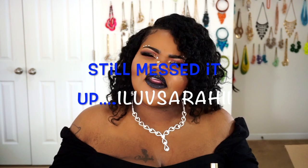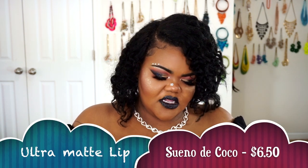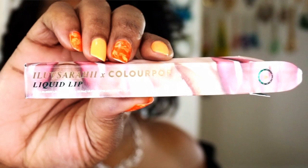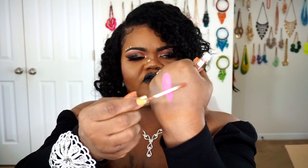So that's one. I did go ahead and pick up their collaboration with Iluvsarahii, and this is her liquid lip in the shade Sueño de Coco, and it is going to be an ultra matte lip. So here is the packaging for it, and here is the liquid lipstick, and this is just going to be one of those perfect brownie nudes for women of color.